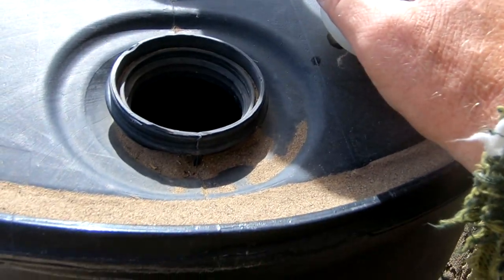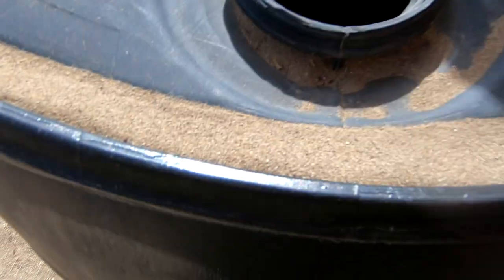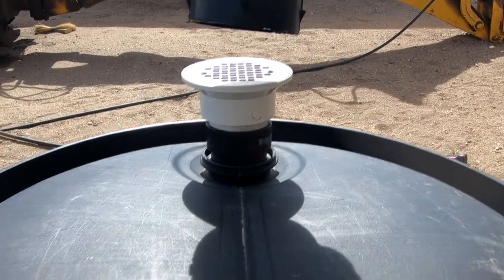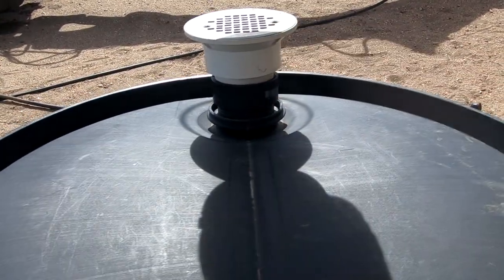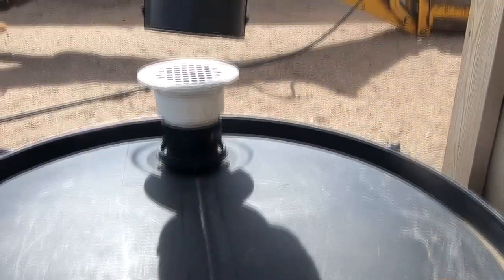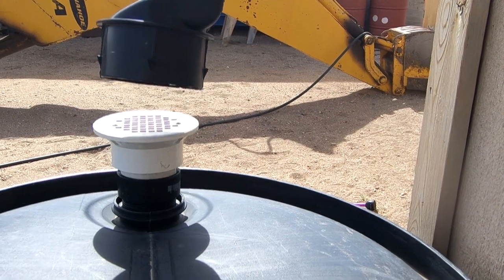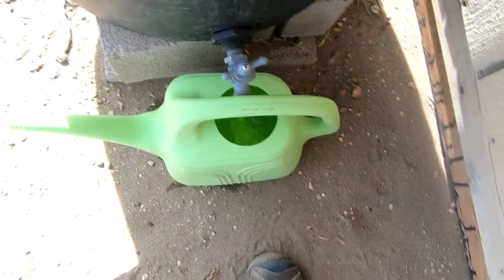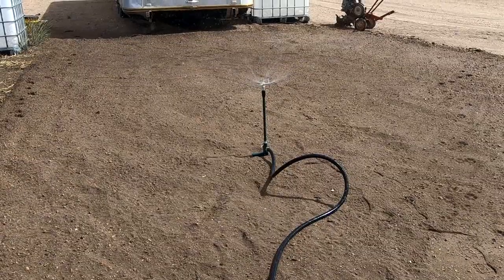But as you can see, dry climate, see the blowing sand. This is nearly full. We haven't used that much, but many mornings when there's not a big wind, we'll get some dew that comes off the roof and just drips in here and helps keep the level up a little bit. So it's nice. But let's get some things watered with the rainwater too.